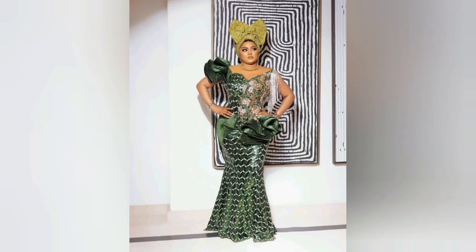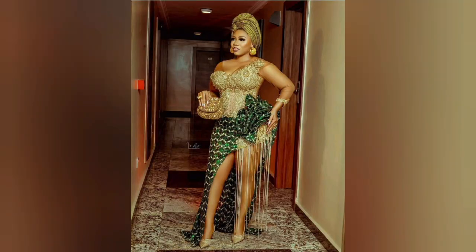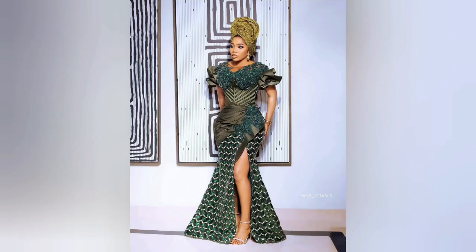Guys, this particular style is for you. Now, I have very few bridesmaid styles, like this particular one. So most of the other styles here are for events, for classy women only. Of course, yes, all African women are beautiful and classy, but in their own type though.